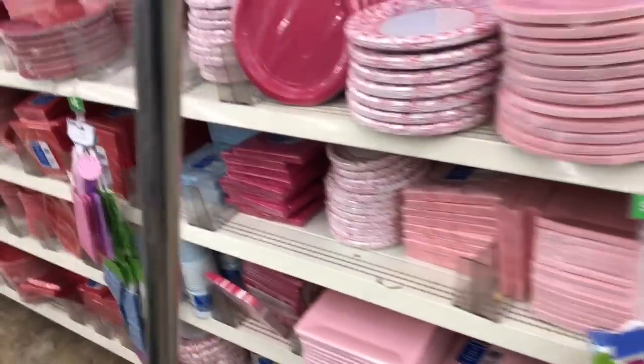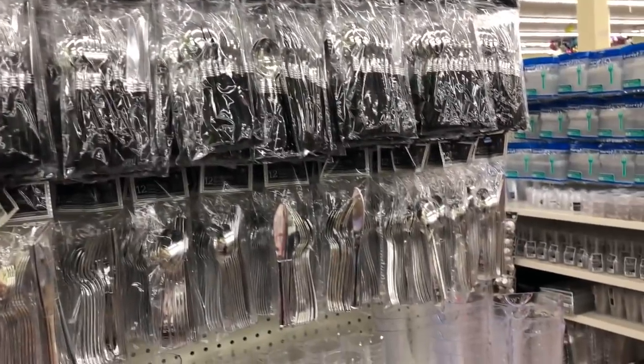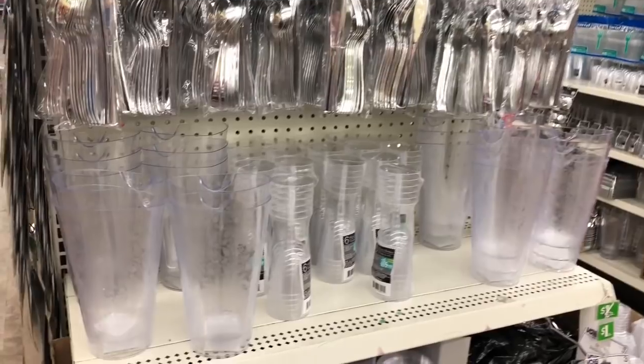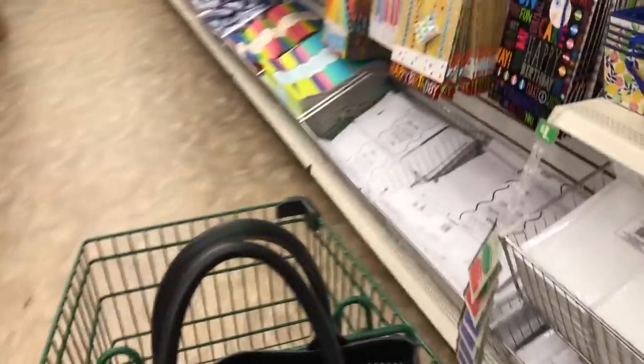So let's see what they have. I am so hungry. Oh my goodness, I need to get a snack. Let's see what else they have. Oh, I need to get a baby bag, because there are gifts that I need to put stuff in. Have you guys seen this line of stuff? It's so cute. For $1. So nice. And then they have other stuff in that row, obviously. I have a ton of that stuff at home already. I don't need any more.